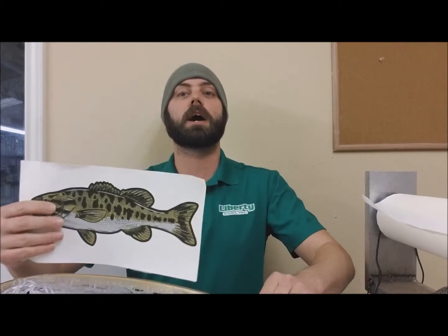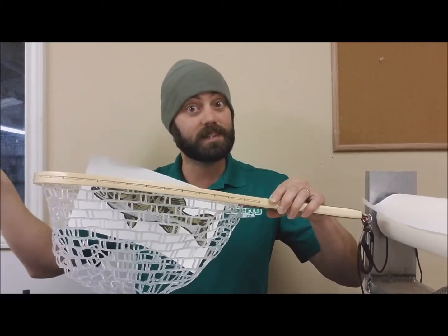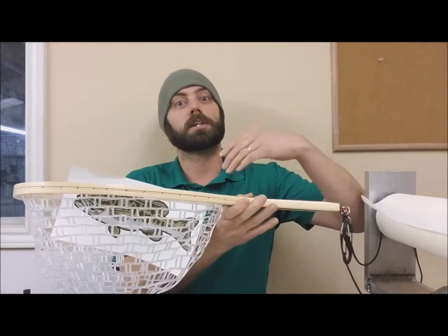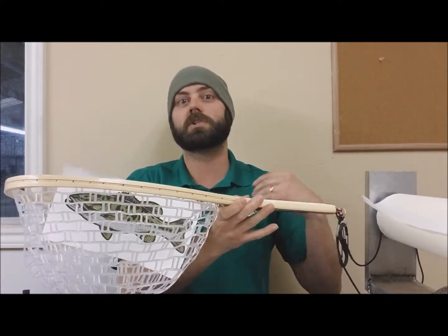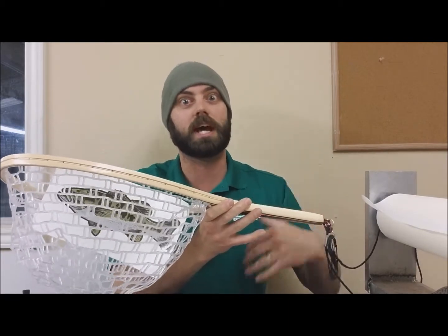Alright, so we got our trout. We're keeping him below the water line. Okay? Facing upstream, right? Because we want to make sure he's got plenty of oxygen coming through. We've played this fish. He's tired. We want to make sure he has plenty of oxygen, guys.